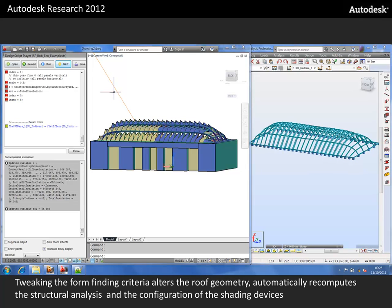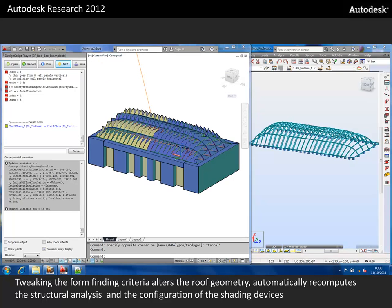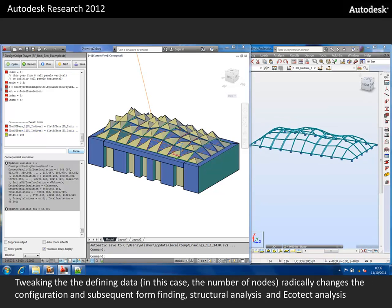And so essentially, if the user changes the criteria for form finding, that's going to ripple through. It's going to redo the structural analysis, resize the members, redefine the shading devices, and recompute the insulation. And so this would be an environment in which an architect and a building services engineer, structural engineer could all kind of collaborate. And we've got DesignScript classes which are calling into the respective DLLs. We're just repackaging existing functionality.